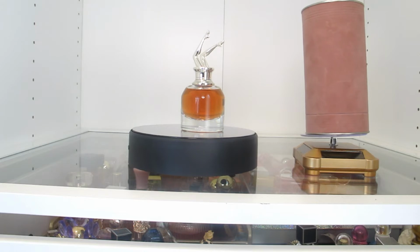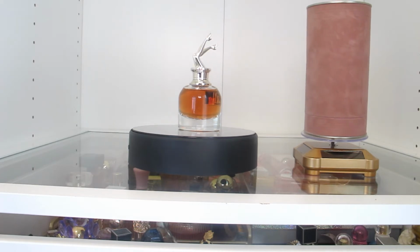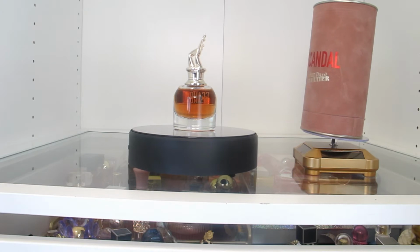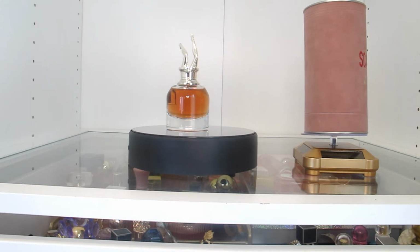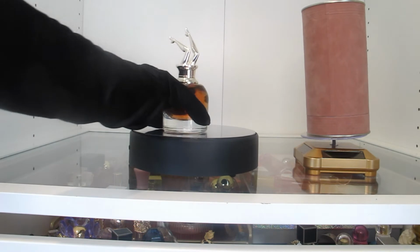And it's just very heavy. It's not an airy or light fragrance at all. But I like it for certain days or nights. So yeah, that is that. Again, Scandale by Jean-Paul Gaultier. That's a 1.7 fluid ounce, 50 ml.